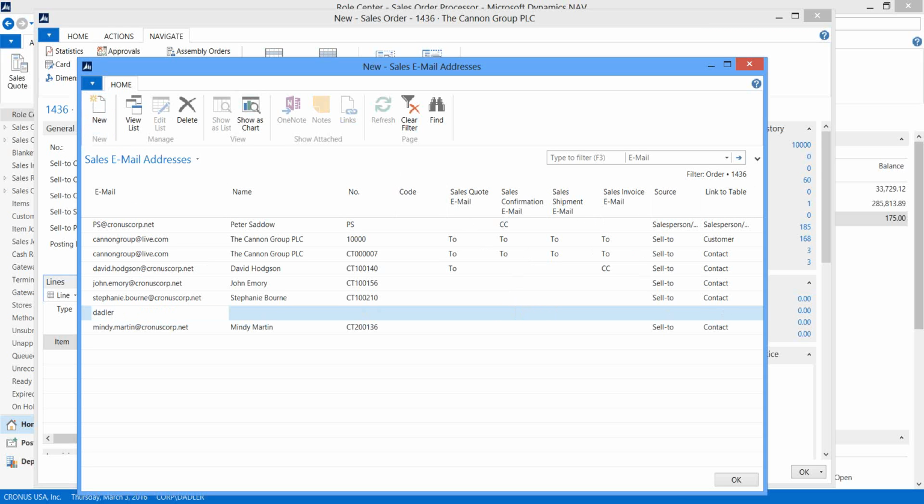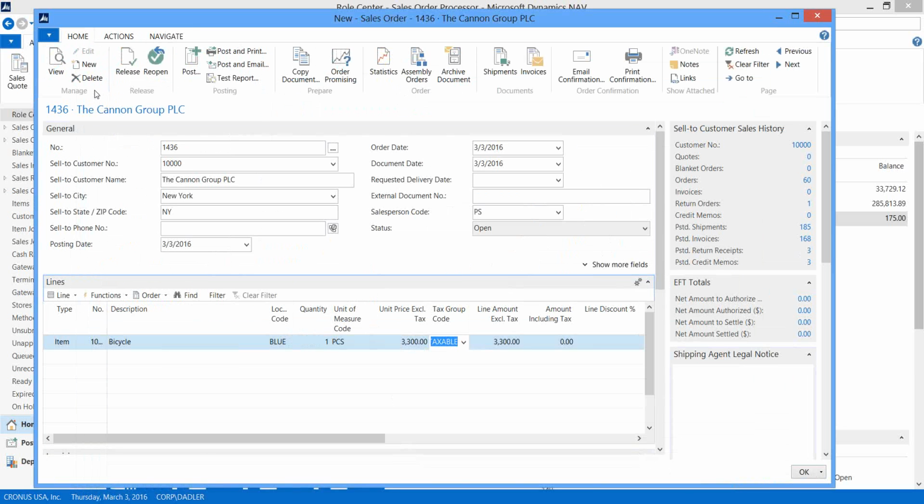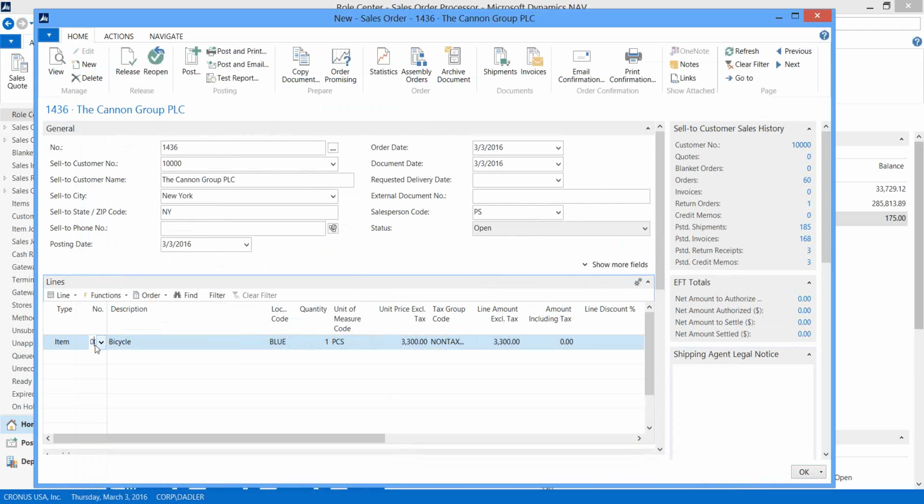Maybe I want to blind copy myself, you know, for sales quotes. So it's very easy to manage, and once you have it set up, it can automatically happen, or as I said, at the sales order level, I can make that happen automatically as well. All right, I think I changed my mind on the items. I'm going to ship, because we're going to incorporate everything in here, and I'm going to ship 20 side panels instead.